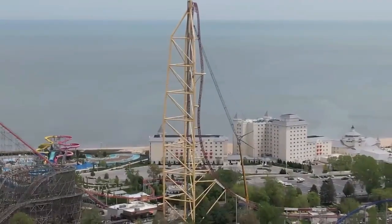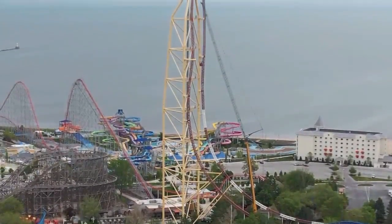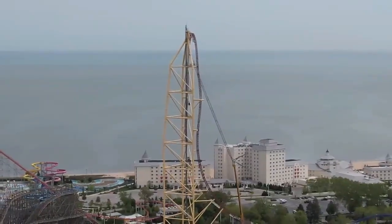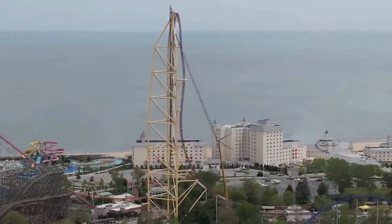As far as theming goes, I think that the ride being rethemed and given a new name is what will most likely happen. This would make it easier to market it as a new ride and also disassociate the ride from the accident in 2021. I think a space theme could be really cool and would make sense for the type of ride, but we'll just have to wait and see.